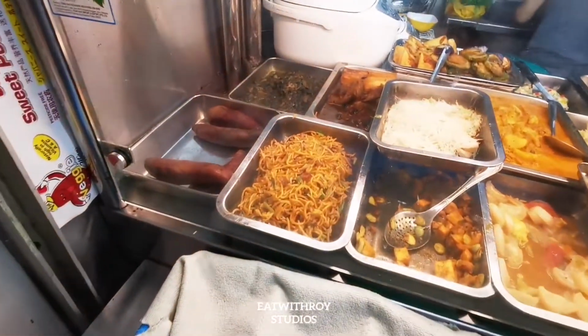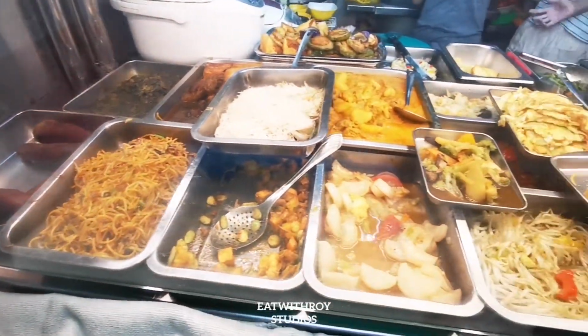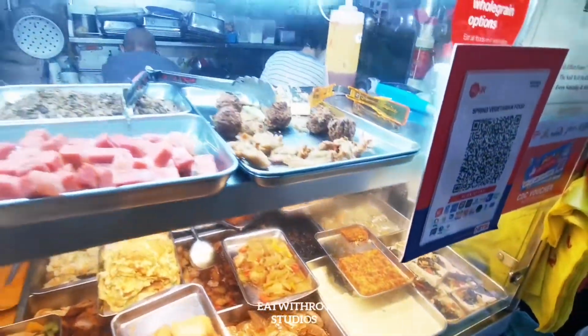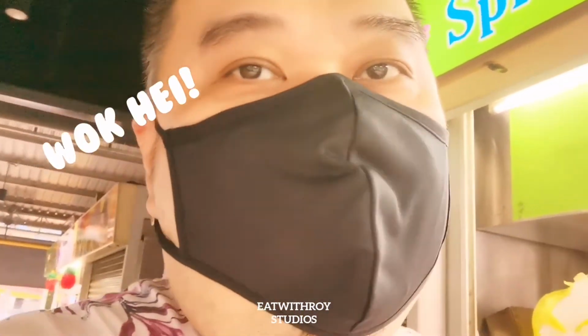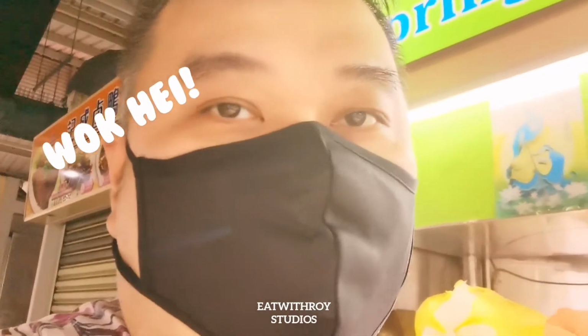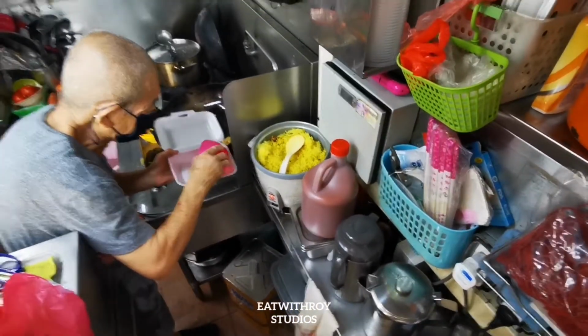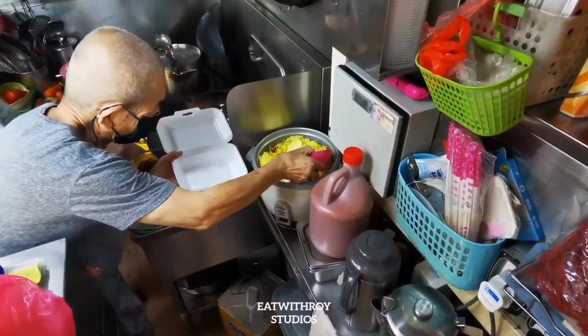Wow, check out what they have. Wow. Even as I was sitting down, I can smell all the wok hei from all the frying of the dishes. So it must be good. So I'm going to tapao some and go home and try it. Check it out and let you know later. Wow, huangjiang fan. Wow. Looks good.